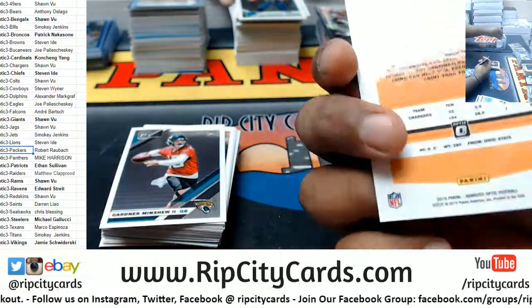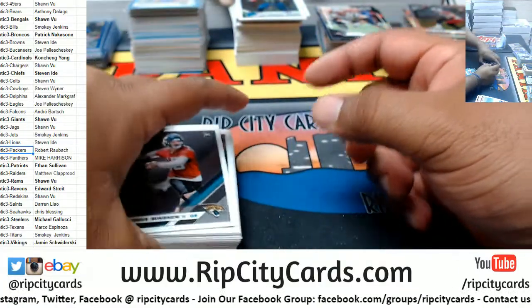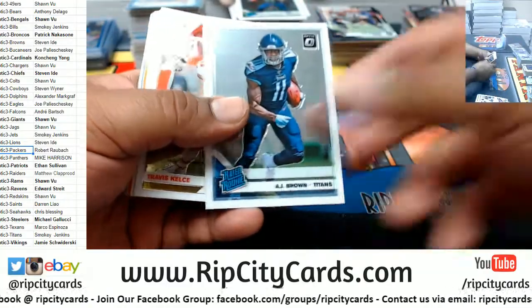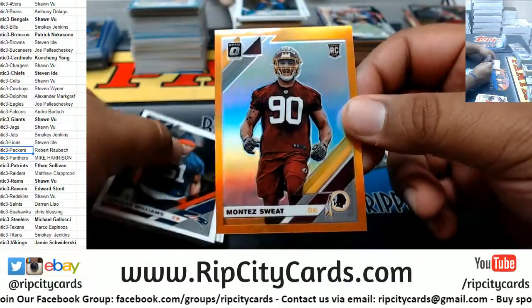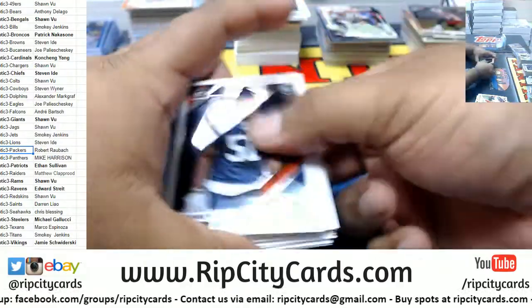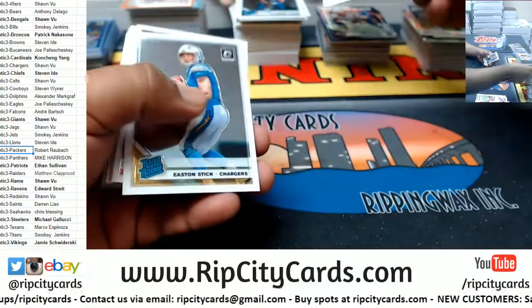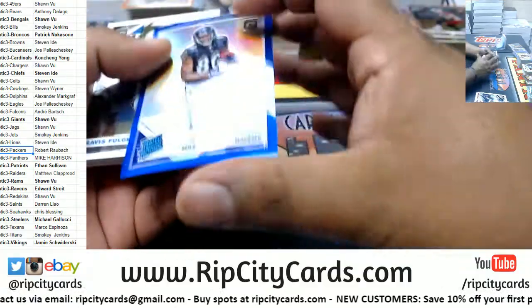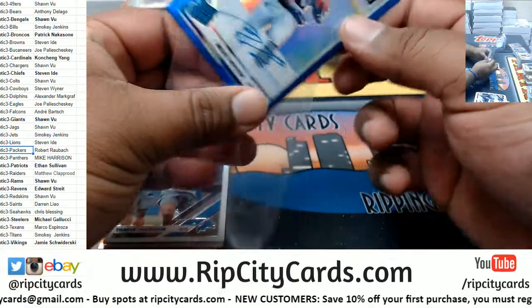Joe Bosa, Chargers, $299. Montez Sweat, Redskins, $199. To 25, Miles Boykin, Ravens autograph.